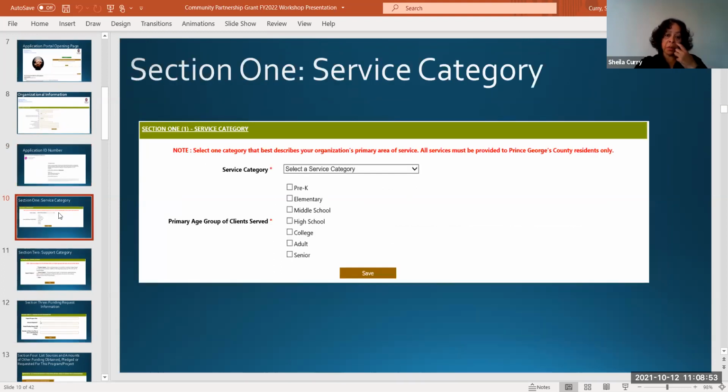All right, so now we're going to be in section 1. Again, this has not changed. It's the same as it's always been. This is the service category. So you'll click this drop-down box and we'll have all the different categories like mental health or education or sports or whatever it is your program is doing. And you'll be able to select which age group that you're serving, pre-K, elementary, middle school, and you click save.